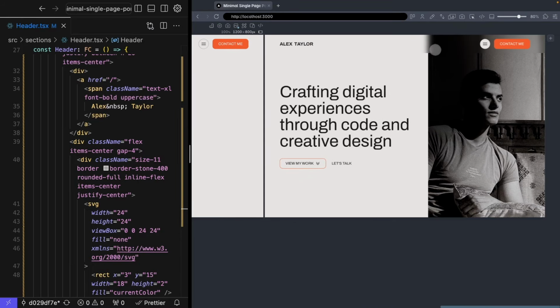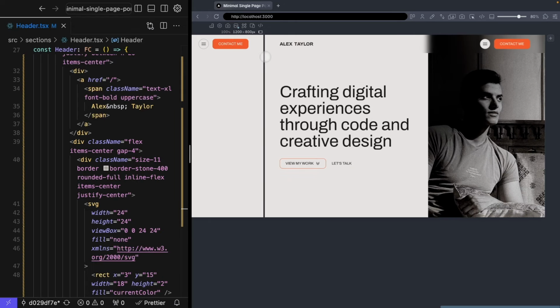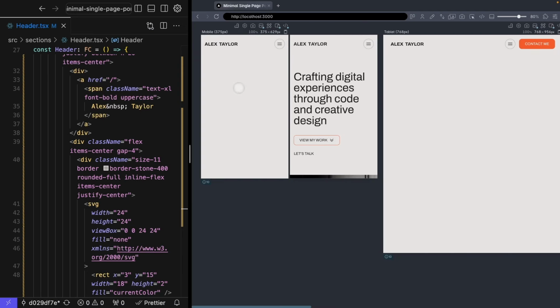We do have some blurriness that we're not going to worry about yet because we can't tell if we've blurred our background until we have a background behind it. So we're not going to worry about that yet, but we'll take care of that in some of our future sections. So with that, I think that wraps up this section. Let's go ahead and take one more look. I think it does. So let's move on to our hero section.